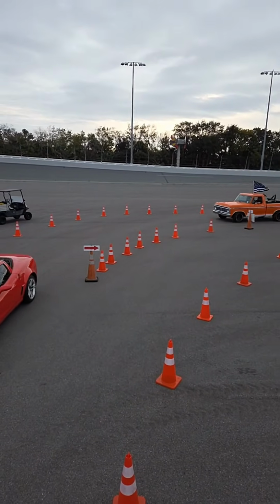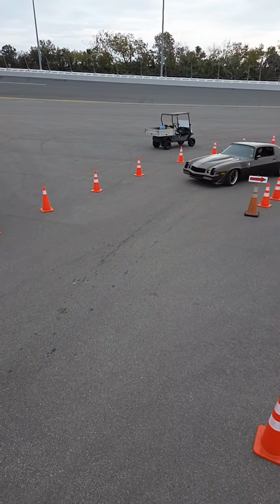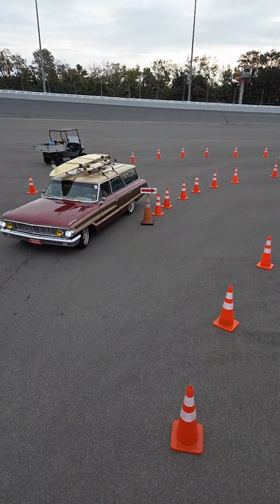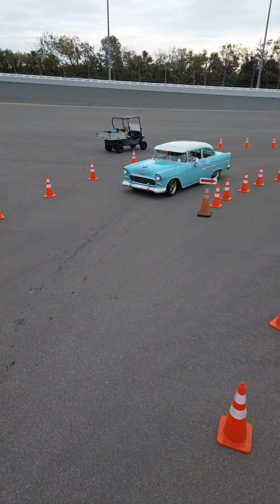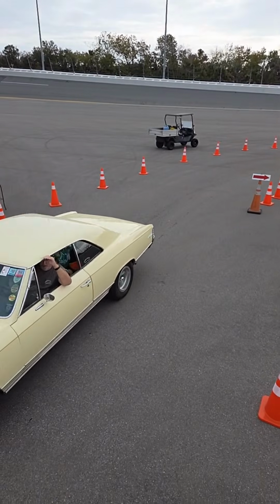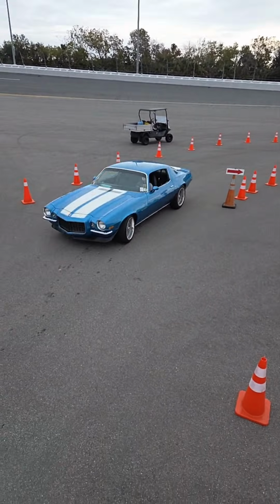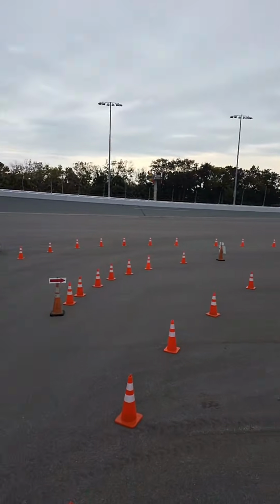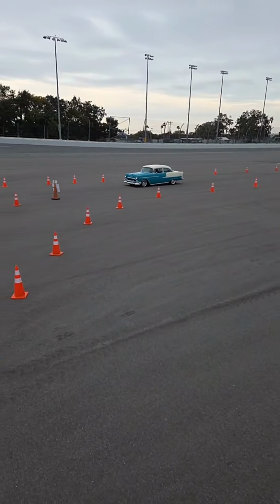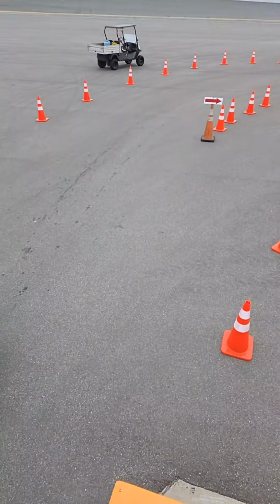Blue lives matter. The thin blue line. '55 Chevy. Good morning. Nice Chevelle. Good morning. Split bumper Camaro. True split bumper. Oh, hell, you're free. Get on in here. Awesome.